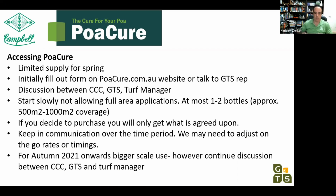I look at it, especially with the cost of this product, as I said, it's not cheap, but with the long-term results and what you're also utilizing for poa control at the moment, it actually becomes cheaper. Because the other thing I will point out, this is not a product I would expect you to use every year in the same area. What I would expect, for instance, if you're at a club and saying we can't afford it, you can do 6 grand a year. You can do half an area a year.